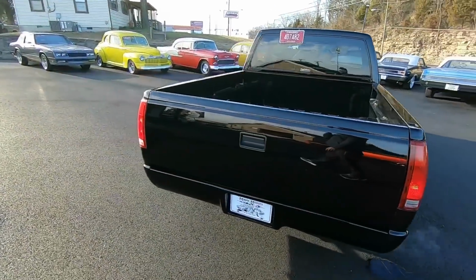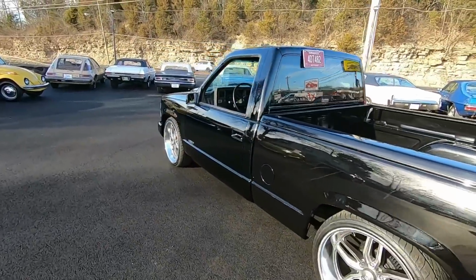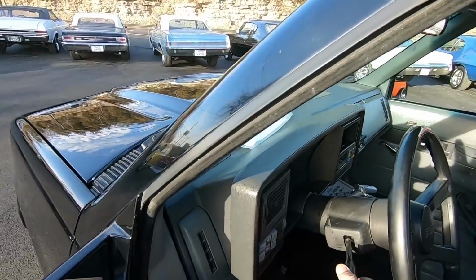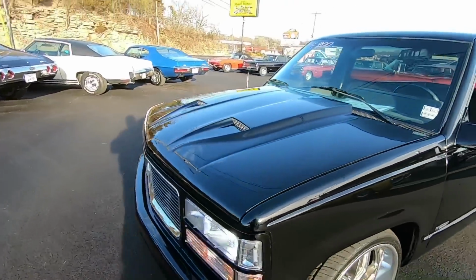Okay, I'm gonna give you some undercarriage shots. We're gonna start up here in the front, go all the way around this truck, and then I'm gonna take her down the road for the test drive. Be sure to watch the test drive video. It should pop up the last 30 seconds of this one. All right, guys, let's look under it.